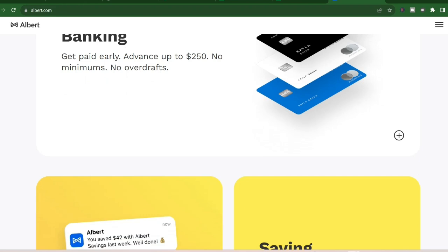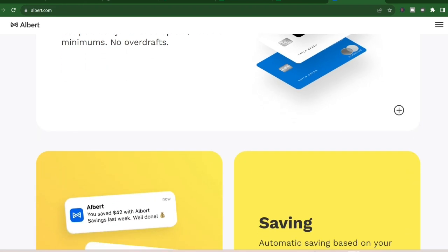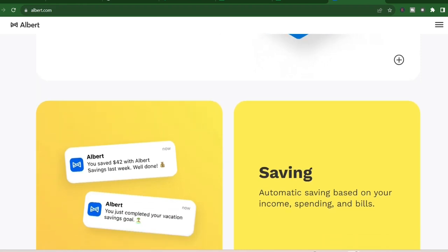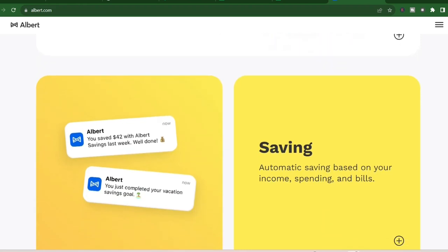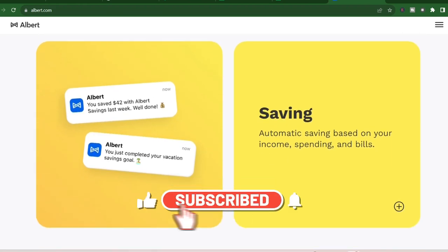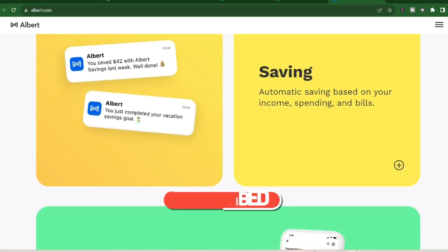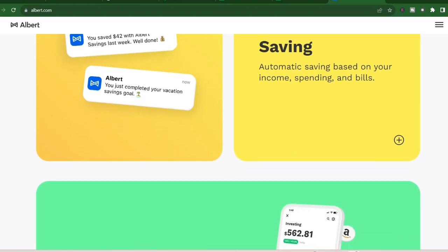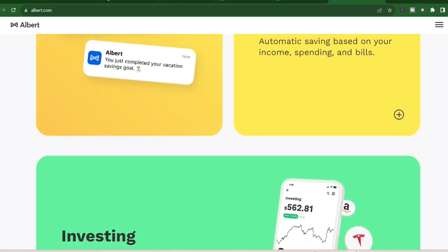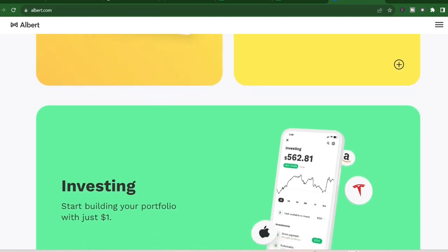For 2025, Albert added fraud protection and 24/7 customer support. However, alternatives like Earnin or Dave offer higher limits, making Albert better suited for smaller, one-time emergencies. 2025 reviews praise Albert's speed and simplicity, with many users calling it a lifesaver for unexpected bills. Complaints focus on low limits and occasional delays with bank verification.